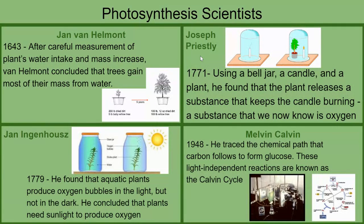And Priestley, he was doing some experiments with what we call a bell jar. So if you've seen Beauty and the Beast, you've seen a bell jar before because it's over the rose that the beast has. But if not, here's a picture of it. So he had a bell jar, a candle, and a plant. And he found out that plants must release some sort of substance that would keep a candle burning.